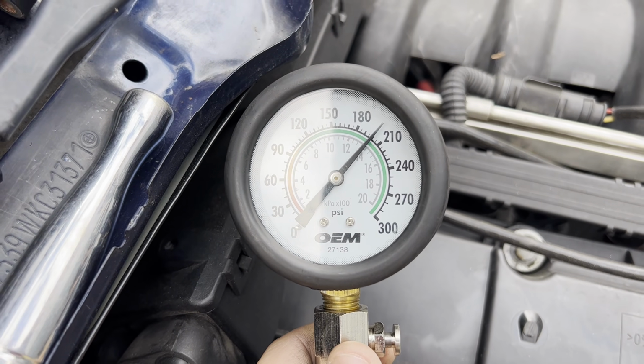So yeah, it's fairly obvious that I have a blown head gasket on cylinder 3, which is pretty unfortunate. Thankfully, the car is still running fine, so honestly, doing the head gasket right now is not really at the top of my list. I really just need to make sure that I keep temperatures down and don't do any further damage to the engine.